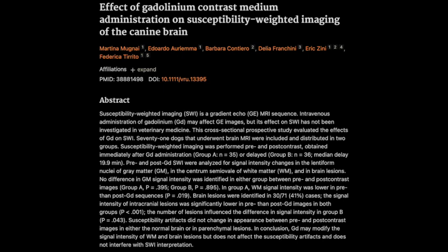To measure these signal intensity changes, they used what's called ROI analysis. What is that exactly? ROI stands for region of interest. They basically drew little virtual boxes around certain areas on the SWI images, like the centrum semiovale and the lentiform nucleus. Okay. So they could precisely measure and compare the signal intensity within those defined regions before and after giving the gadolinium. A way to zero in on specific areas and track the signal changes.